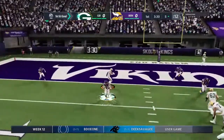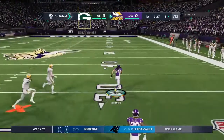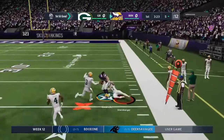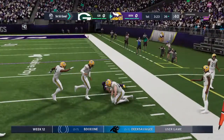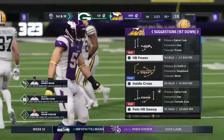To throw again. He rifles one that's intercepted. Picked off inside the 10. He's at the 50. He's at the 40. And they will finally get him down as he's all the way to the 36-yard line.